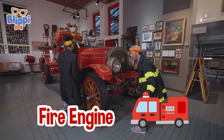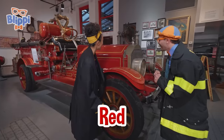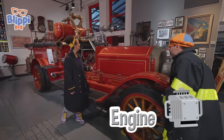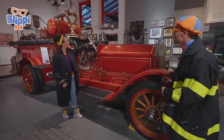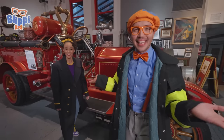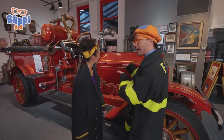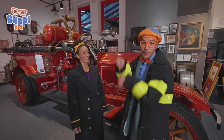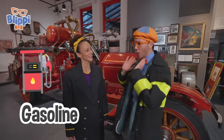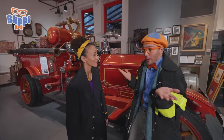An engine. Wow, look at it. It's so big, and it's the color red. Whoa, and look here. This is where the engine is. It's so big. And look, Blippi. A bell and a siren. Hey, we've seen a bunch of those today. This is a really cool fire engine because it didn't use steam or manpower pumping the hose. No, it uses gasoline. Yeah, there'd be an engine and it would make the hose work.